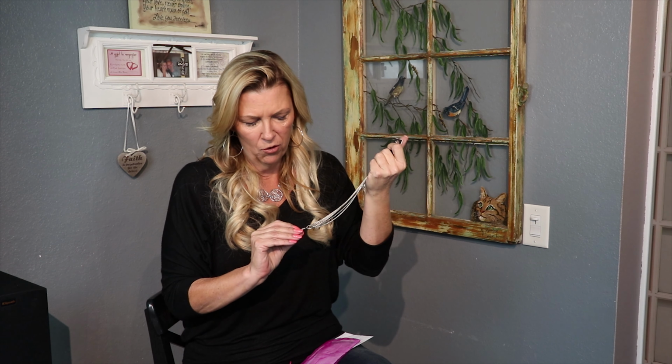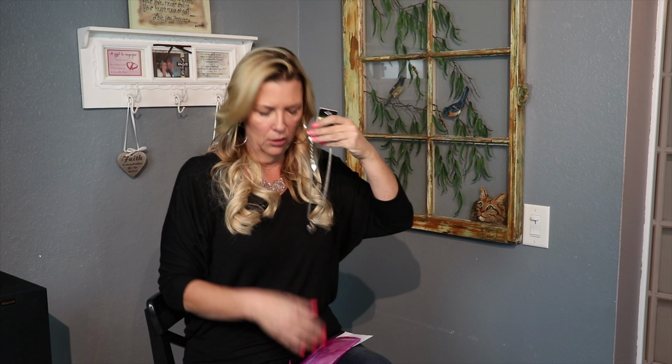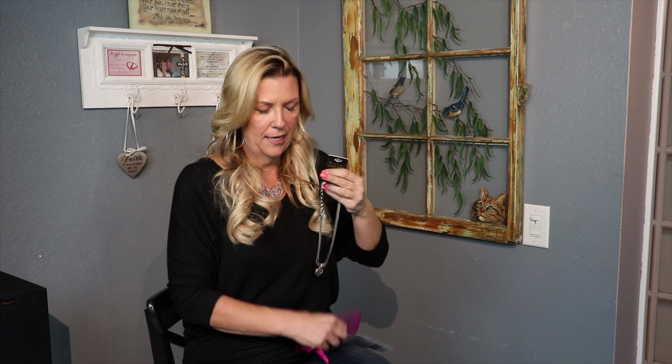I just feel like the price point's a little restrictive on it. But the more I look at it here, it is really kind of cute. It would actually maybe not have been bad being a little longer. But so this is our first piece of jewelry. And again, this is the Ginny necklace for $32.99.